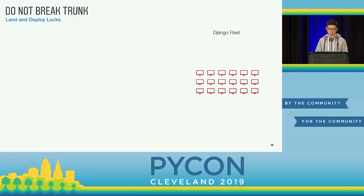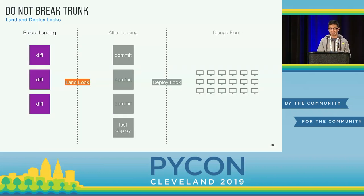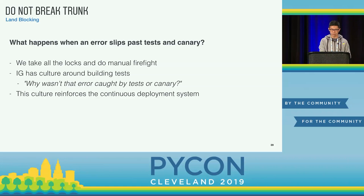So another important control flow is the land lock. Sometimes we need to pause the pipeline. So production is in trouble, we need to roll back or do manual investigation. We usually take a deploy lock so that we don't deploy anything right now. We also have a land lock which we can take to stop anyone from committing code. It happens sometimes. We have to take all the locks, manually understand and resolve the situation before resuming the pipeline again. This allows us not to pile up commits waiting to deploy. We typically do not accumulate more than tens of commits waiting to deploy.